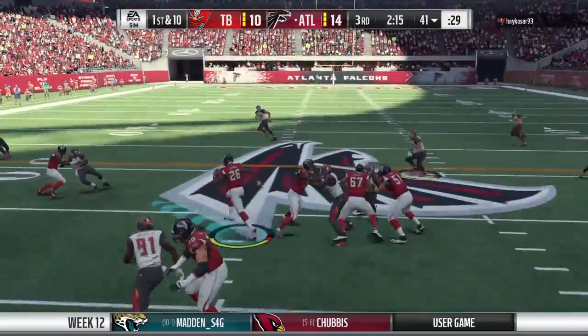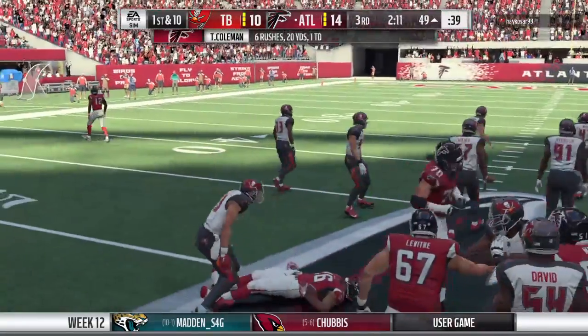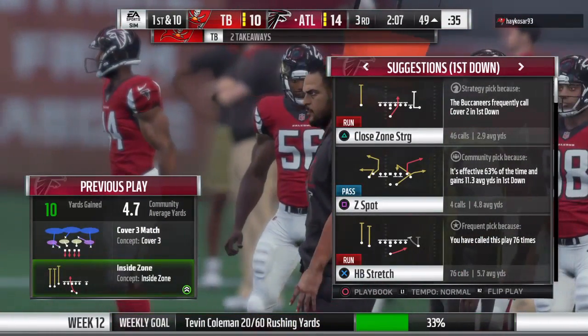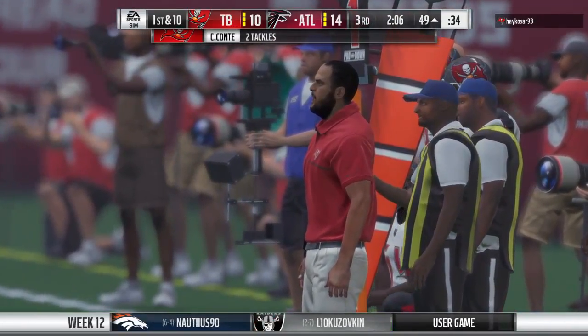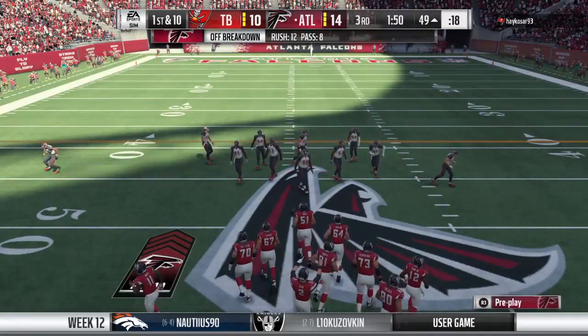They'll start out on the ground with Coleman. And he'll be taken down, but not before he gets into enemy territory. Give him 10 yards there, and about by the nose of the football, he's going to have a first down. So the run moves the chains, and here we go on first down.